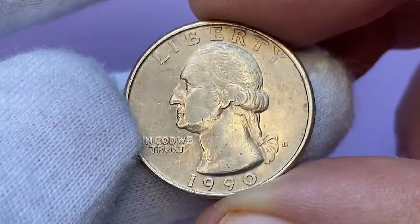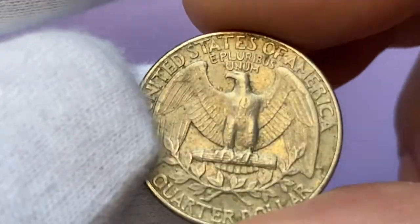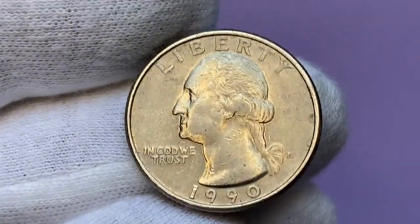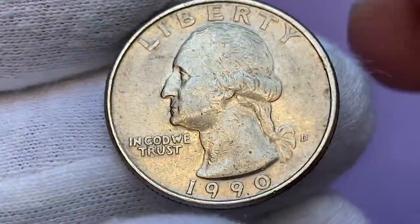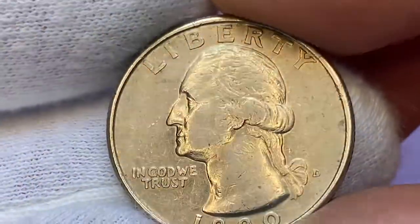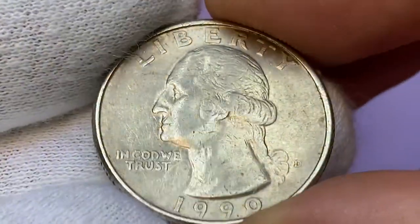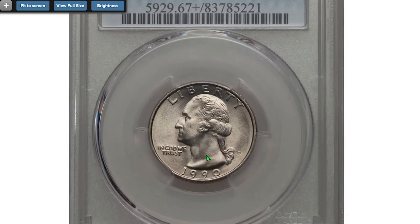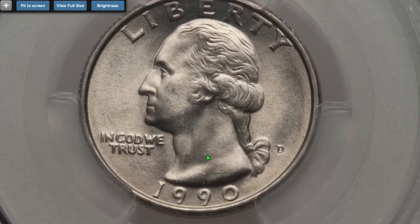There is at least one known example in PCGS MS67 plus condition, but none have been graded higher. At MS67 plus, quarters of that year are worth over $1,800 today, as per the PCGS price guide. This is the 1990D Washington quarter in MS67 plus graded by PCGS.